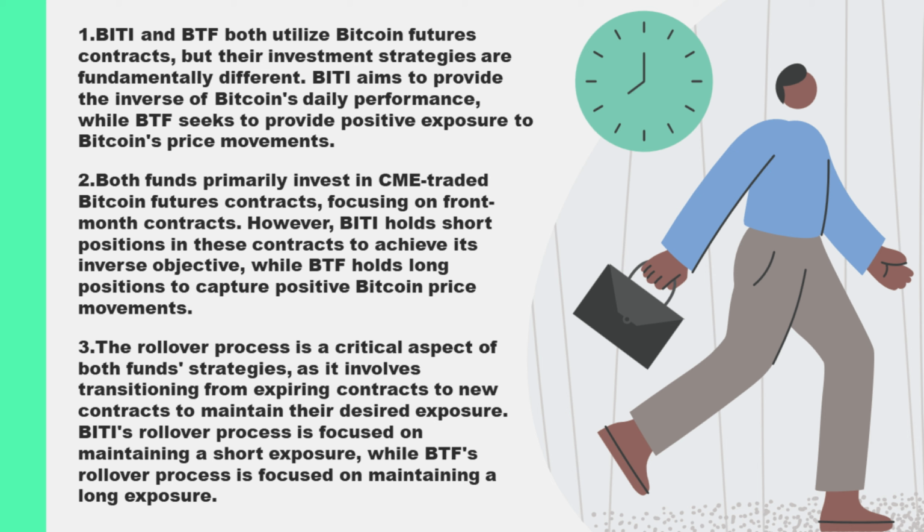The effectiveness of BTF's strategy can be influenced by how well it manages these rollovers, especially in terms of minimizing the costs and potential tracking error associated with shifting between contract months. In summary, BITI and BTF both utilize CME-traded Bitcoin futures contracts, but their strategies are opposite in nature.